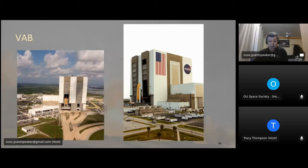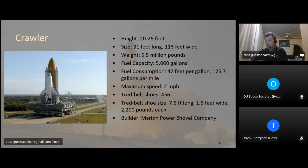So it would roll out on this thing called a crawler. This took all of the Saturn Vs out, it took all of the space shuttles out, and recently it even took the SLS out to do its dry testing. So that's due to happen very, very soon. It's a dry run. The crawler itself only goes 2 miles an hour, so it's very, very slow, and it takes a while for it to get from here to its launch pad.